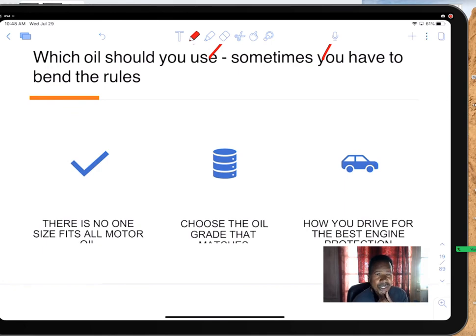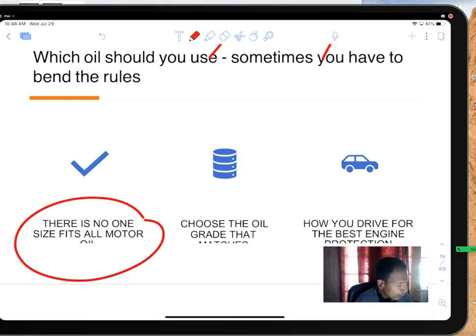It says, which oil should you use? Sometimes you have to break the rules. There's nothing written in stone. Right here it says, there's no one-size-fits-all oil. In other words, it's not one oil that fits every car. Okay?